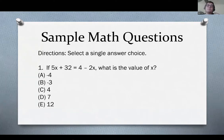So this is an example of a traditional question for math where you have answer choices to choose from. If 5x plus 32 equals 4 minus 2x, what is the value of x? What is one way I can solve this? Start with C by plugging it in. Yep, so I can plug and chug my answer choices and see which one ends up working. So if I start with C, 5 times 4 is 20 plus 32 is 52. Does that equal 4? No, that's not going to equal it.